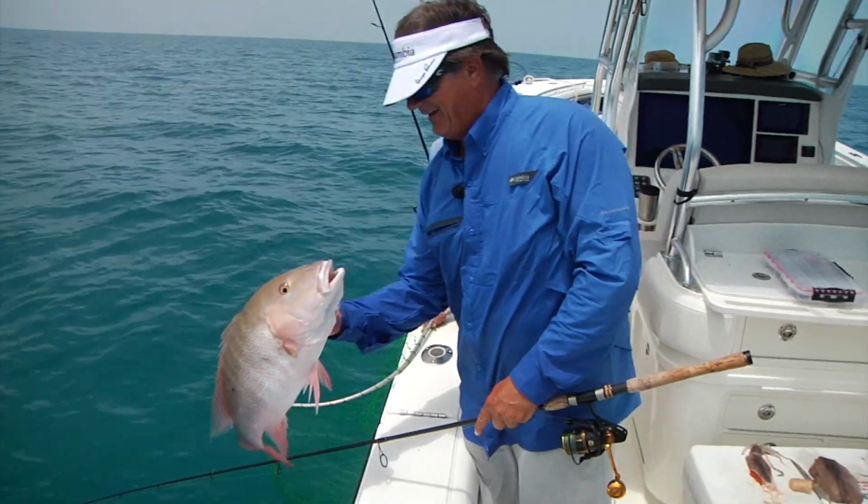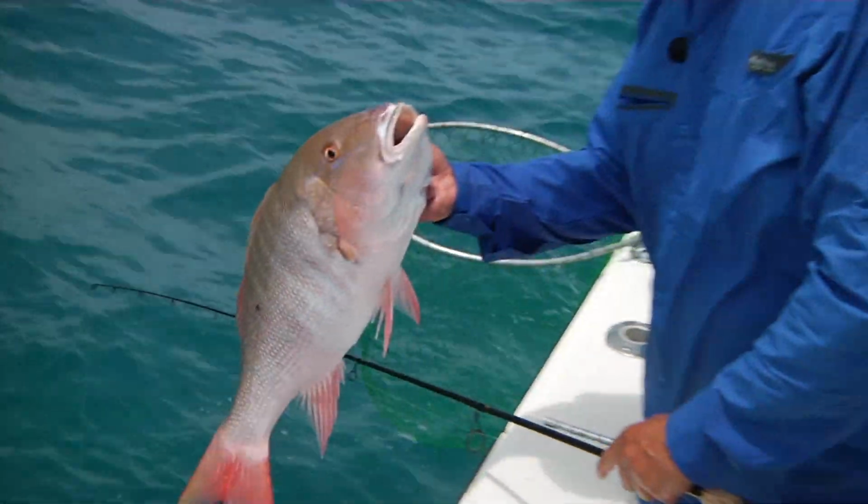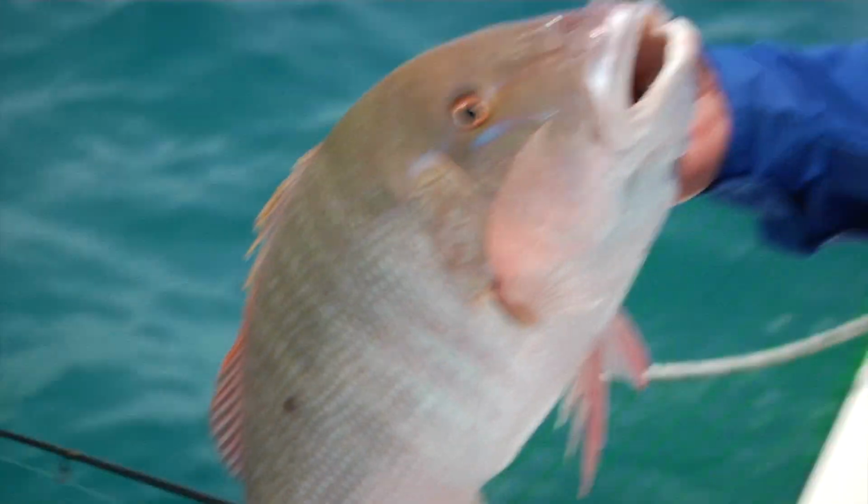Beautiful. It was getting late in the afternoon, so now, knowing that we had to go all the way back into the marina, we had a run that's going to be nearly 60 miles. Here we are on the Gulf side. Weather was gorgeous. It was flat calm, so it's time to go ahead and get the Mark 6 cranked up and really make short work out of this long-distance run.